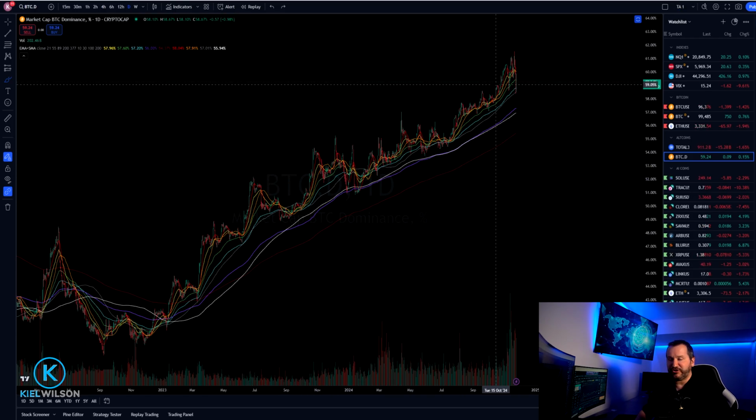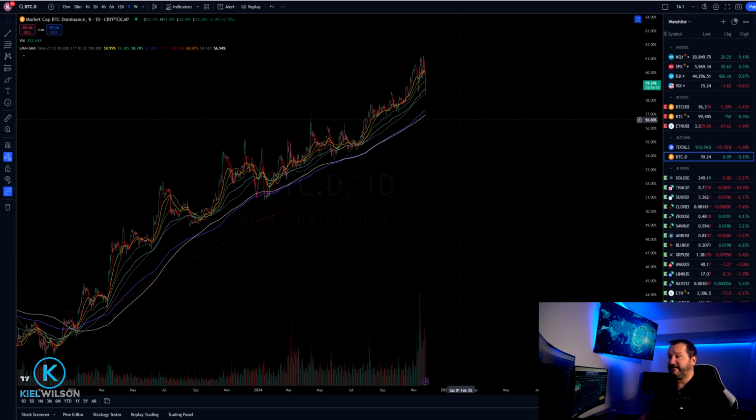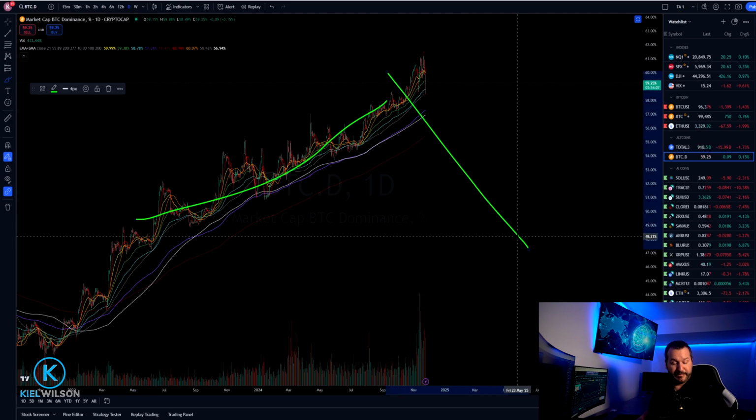So this isn't showing us that there's an alt season just yet, which to me is kind of exciting, because if there are altcoins moving up alongside this, you just wait. When an altcoin season kicks in, you'll see this whole trend begin to reverse for a period of time.